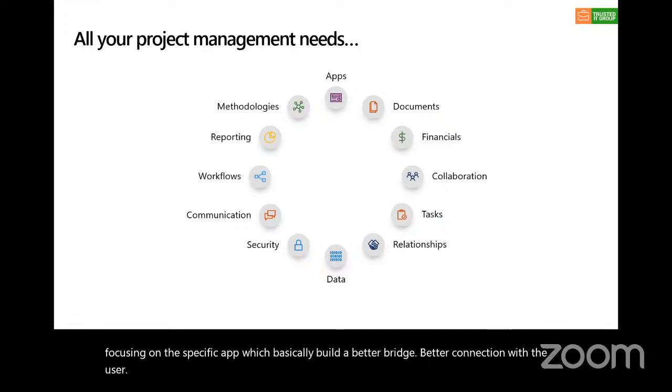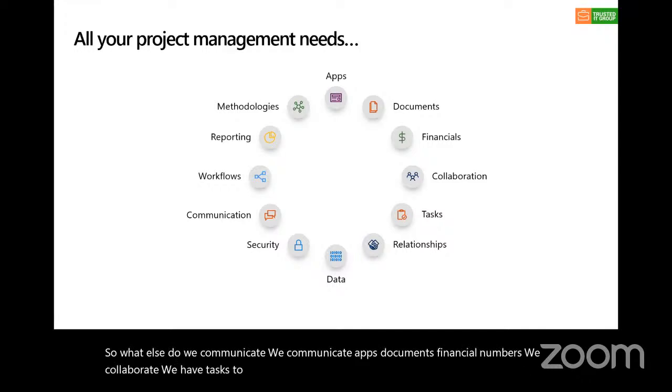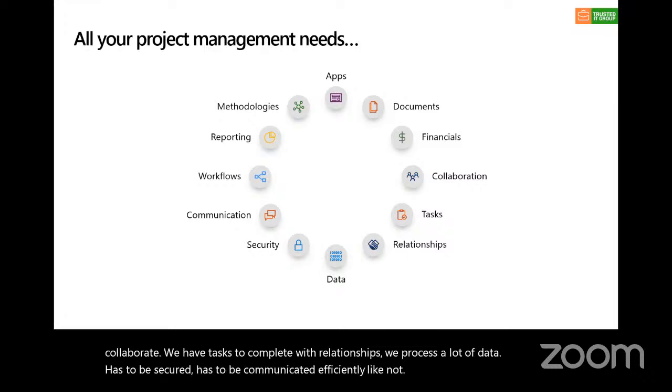So what else do we communicate? We communicate apps, documents, financial numbers. We collaborate. We have tasks to complete. We build relationships. We process a lot of data that has to be secured. It has to be communicated efficiently, not old-fashioned like meetings and stuff like that.